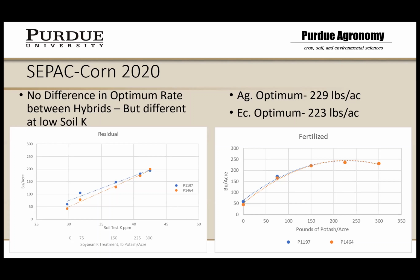The agronomic optimum for the fertilized plots was around 230 pounds an acre, and that was just below a yield of 250 bushel an acre. Again, the economic optimum was slightly less at about 223 pounds. The Tri-State fertilizer recommendations would have recommended about 260 pounds per acre. So this research shows that the optimum was actually slightly less than what the Tri-State would have recommended.